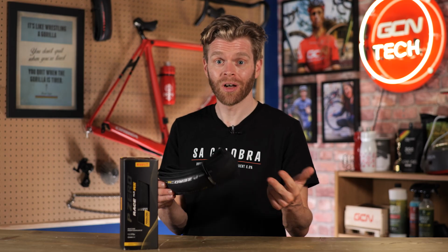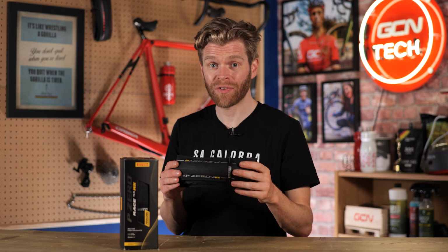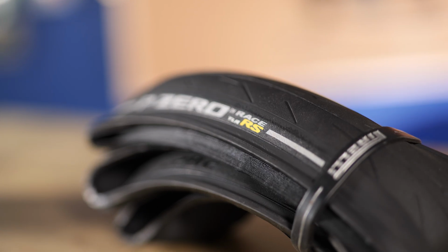version, and that's thanks to trickle-down tech, if you're playing GCNTech bingo at home, but not from other cycling tech, actually, in this case, from motorsport. And where it's benefited most is with the compound of the tyre, which is called Smart Evo 2.